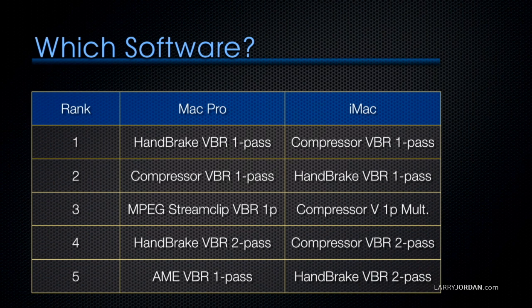If we're on an iMac, Compressor VBR 1-pass is the fastest, followed by Handbrake, followed by Compressor with multiple instances turned on, followed by Compressor 2-pass, followed by Handbrake 2-pass. There's a big difference in how the two computers compress, and we'll talk more about that in just a second.